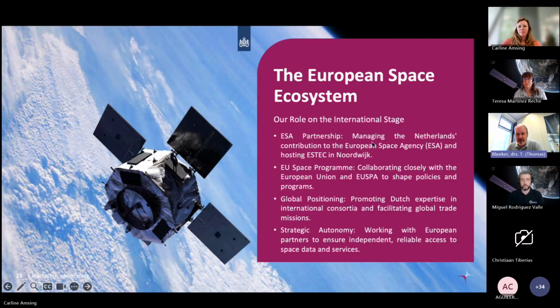Yeah, I already mentioned the ecosystem in Europe. That's pretty much divided in the navigation sector. ESA, of course, 23 member states, headquartered in Paris and the main research center in Noordwijk. We represent the Netherlands in ESA. Personally, I'm the delegate in the ESA navigation program board. So a few times a year, we have a meeting in Paris.